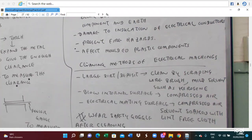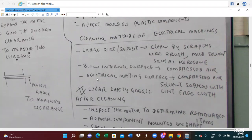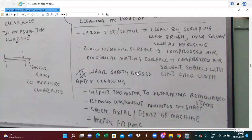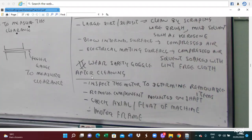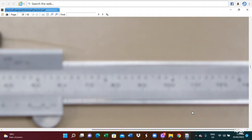The cleaning method of the electrical machine: a large charge and deposit needs to be cleaned by scraping with a wire brush on the micro band by using a crochet, and also the internal resistance. We utilize compressed air. We had to utilize a compressed air sorbent. We need to wear the appropriate safety goggles, and after cleaning we had to inspect to determine the removable item, or we also need to remove the component. Also on the shaft, we had to check the exit or the flow of the machine, also the motor brake. So these are the ways of how to dismantle the motor and the important requirements.